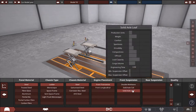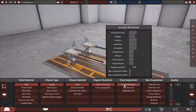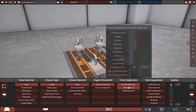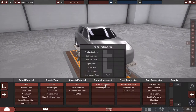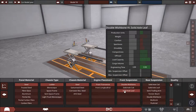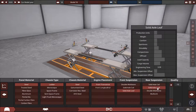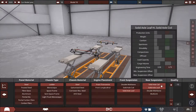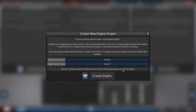About suspension. This is going to be tricky. No MacPherson strut. Why? Why is there no MacPherson? Coil. Or... leaves are cheaper. It's going to be absolutely terrible.